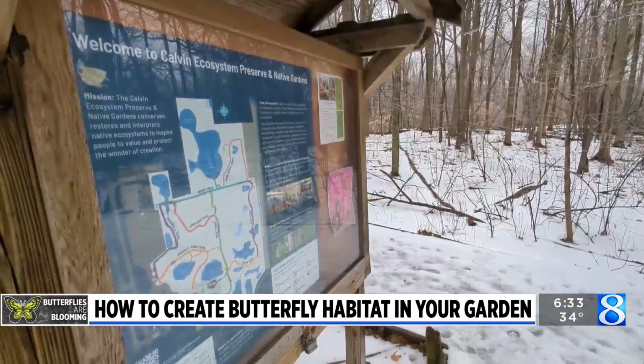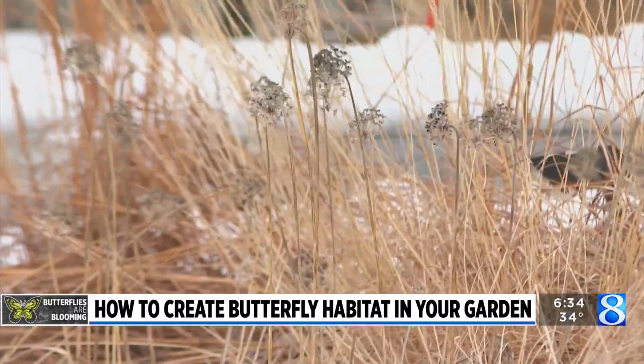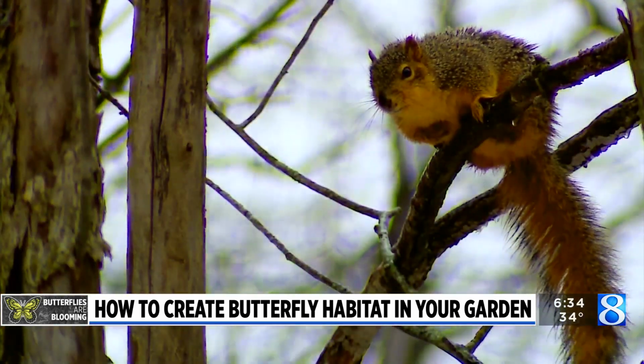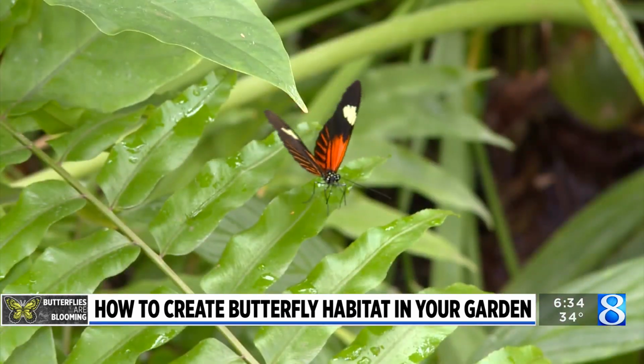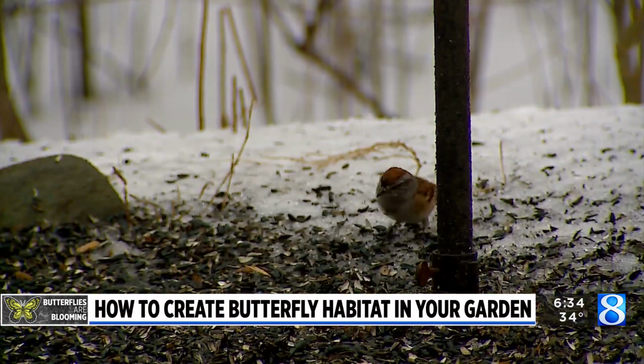Hidden within the 104 acres at Calvin Ecosystem Preserve and Native Gardens are hundreds of plants, animals, and insects. One of the most popular, the monarch butterfly. We actually have been really fortunate to have a lot of monarch butterflies passing through, which is great because last year they were put on the endangered species list. The endangered species list, a list that takes years to get off of.